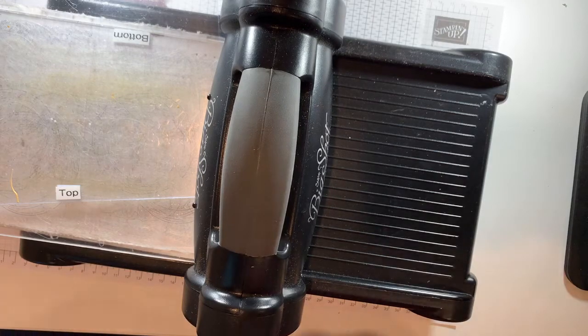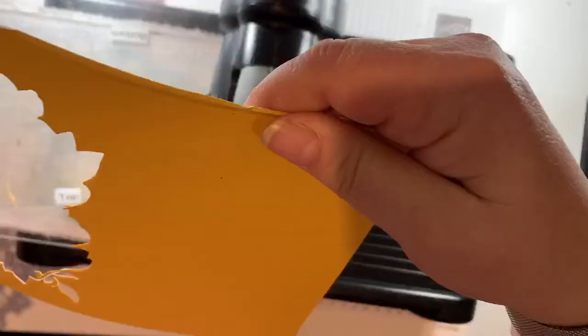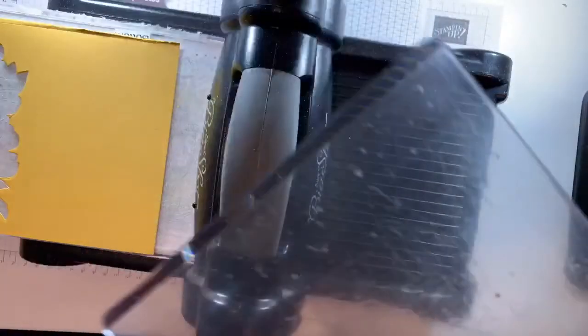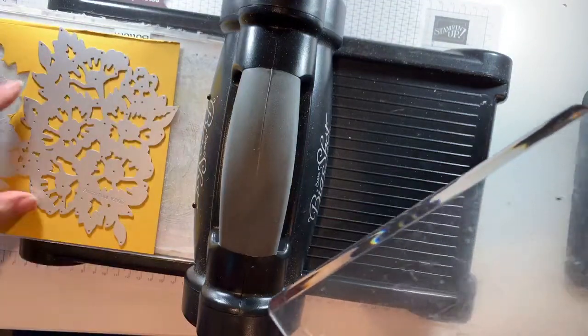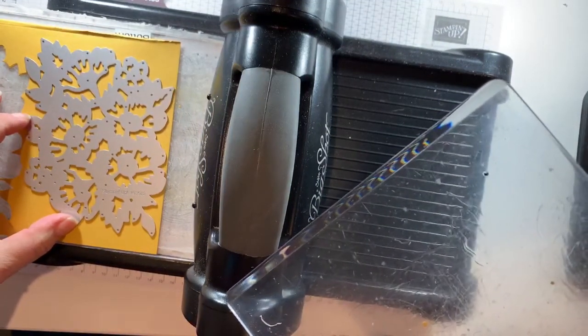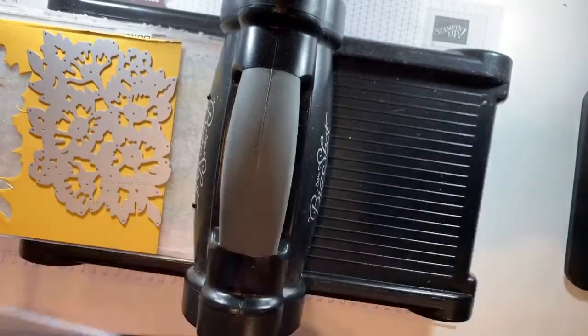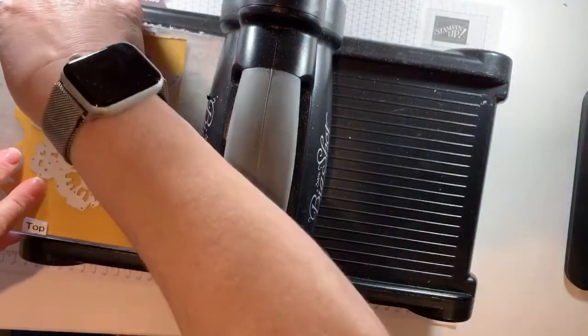Yeah. I double cut that a little bit, but I think it'll be okay. I think I may just try cutting it again, if it fits on here. Which it does, just. Okay, let's try it again.